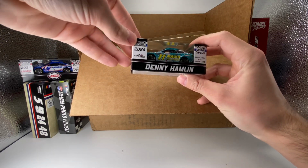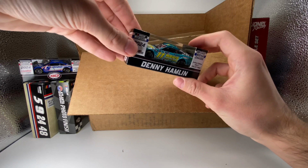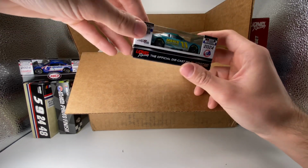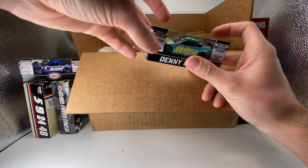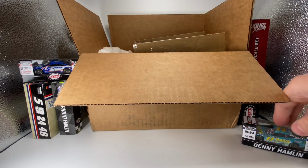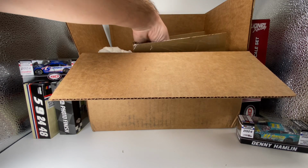Look at this. This is the, I almost said Dover. This is the Richmond race win for Denny Hamlin. Look at the confetti on this. That looks so cool. A freaking Denny Hamlin race win 1/64. That is awesome. Another 1/64 scale diecast we'll be checking out.